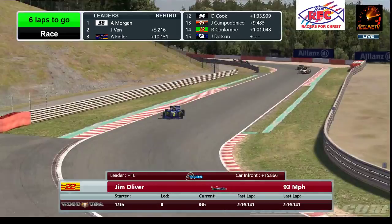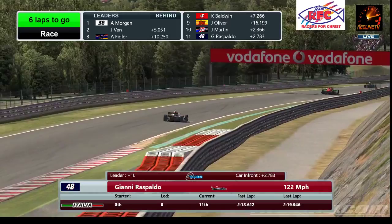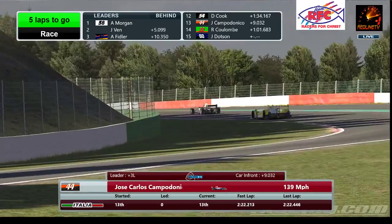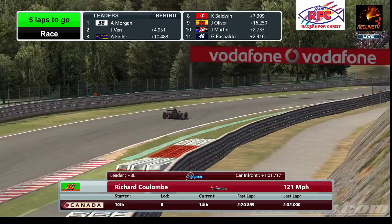He is ninth overall. Running in fourth place in the Pro Mazda category is Joel Martin. He's 10th overall. Running in 11th overall is Gianni Raspaldo. He is in, I believe, 5th position. Yes, he is. Running in 6th position is Dennis Cook. He is 12th overall. Jose Carlos Campodonico is in 7th position, 13th overall. And last on the field is Richard Colombi. He is 14th overall, running in 8th in the Pro Mazdas.